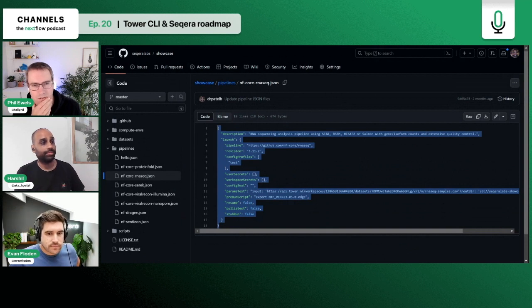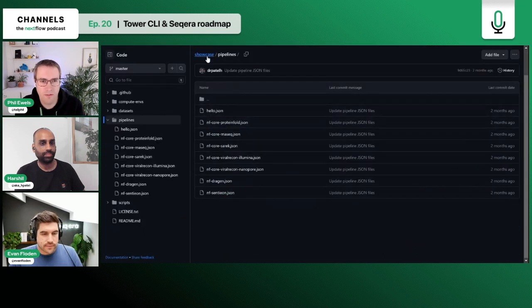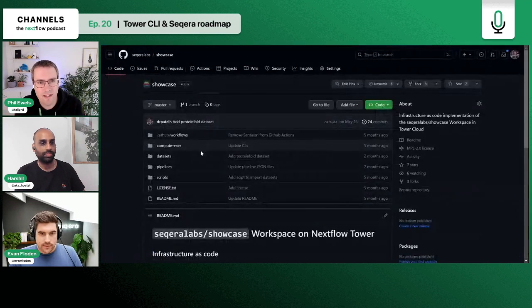Yeah, exactly. And the final thing about the pure CLI as well, is that anyone who's used to using Nextflow on the command line will feel pretty familiar using the Tower command line as well. If you're used to doing nextflow run, now you just do tw launch instead, and it does exactly the same stuff, but instead of running Nextflow on your laptop, it runs Nextflow in Tower. So it's not a big learning curve to go from Nextflow to the Tower CLI.